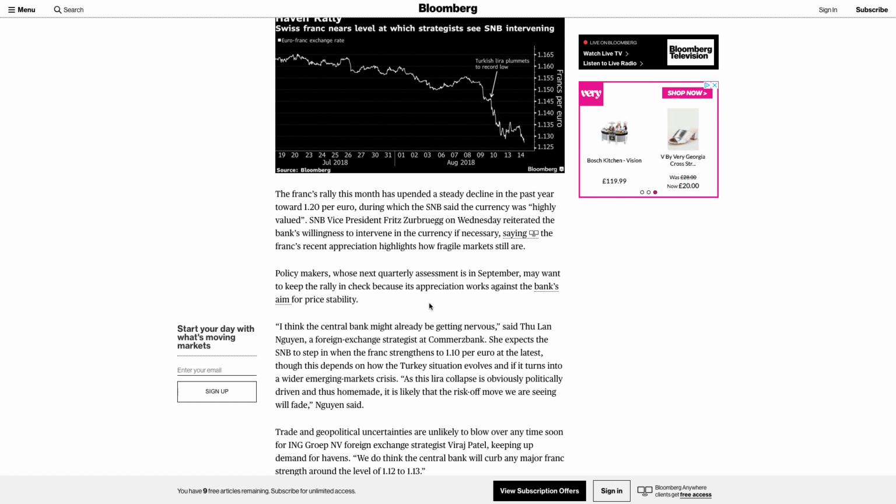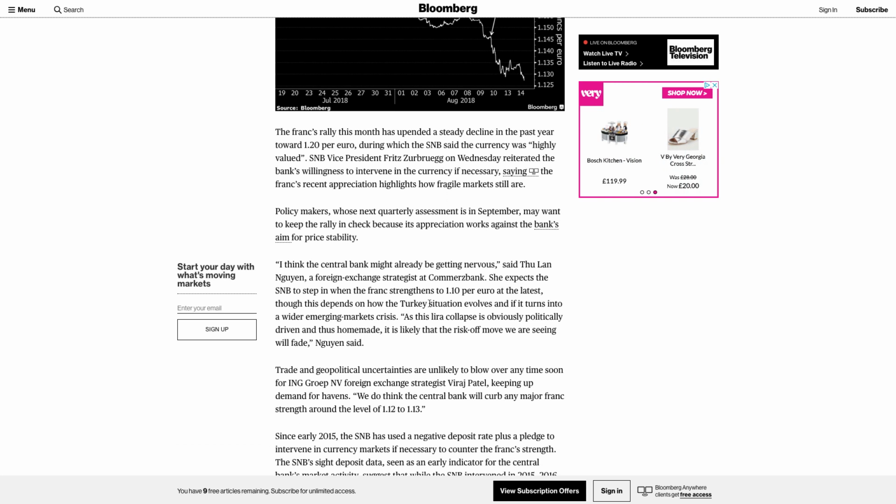Policymakers, whose next quarterly assessment is in September, may want to keep the rally in check because its appreciation works against the bank's aim for price stability. "I think the central bank might already be getting nervous," said Thu Lan Nguyen, a foreign exchange strategist at Commerzbank. She expects the SNB to step in when the franc strengthens to 110 per euro at the latest, although it depends on how the Turkey situation evolves and if it turns into a wider emerging markets crisis. That's where I got the 110 from.